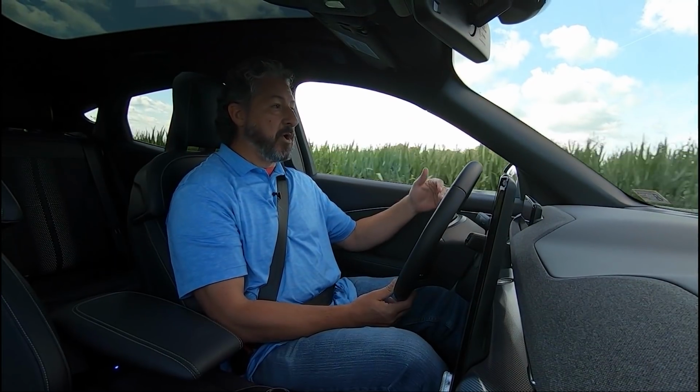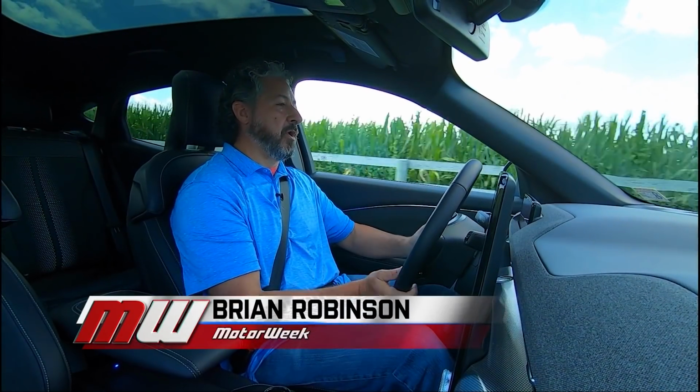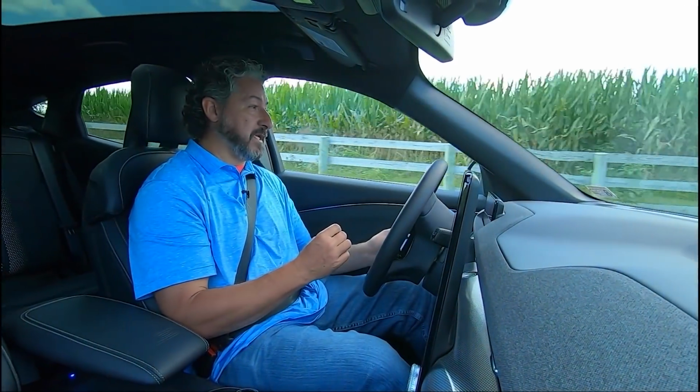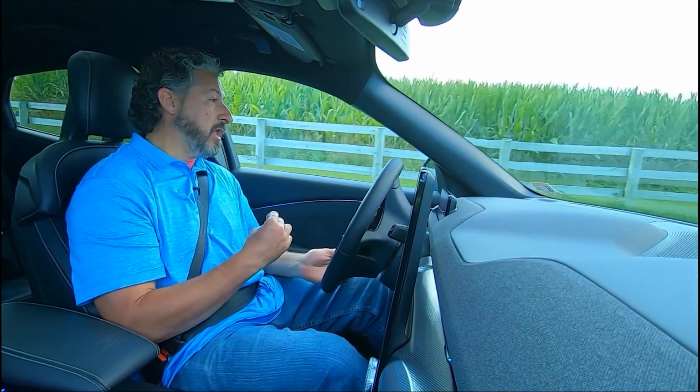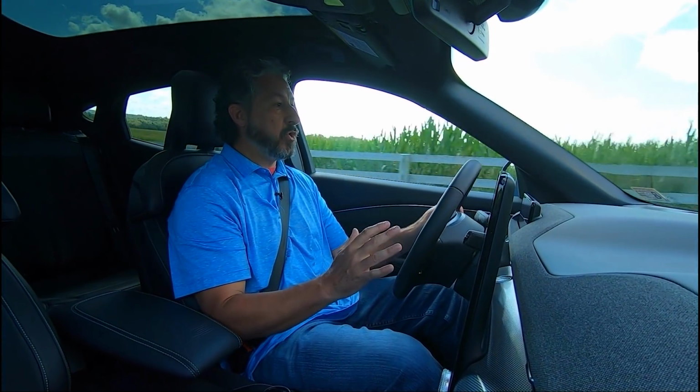In the Mustang world, that step up from EcoBoost to GT is a significant one. Here in the Mustang Mach-E GT, that step up, especially with the performance edition, is more like a Willy Wonka elevator ride that blasts you through the roof and opens up a whole new world of performance to you.